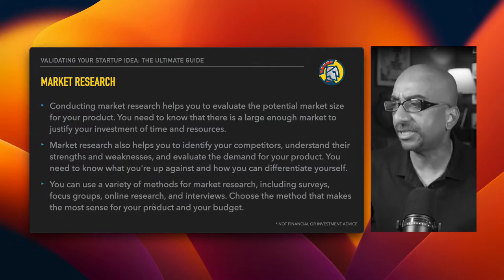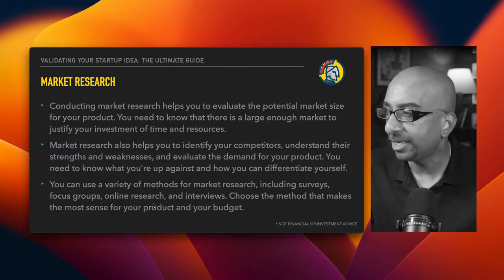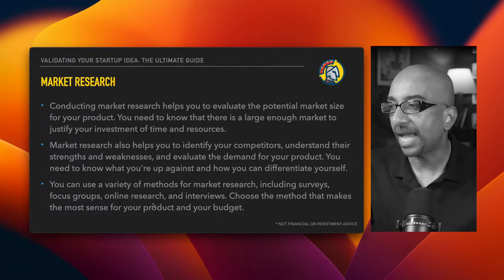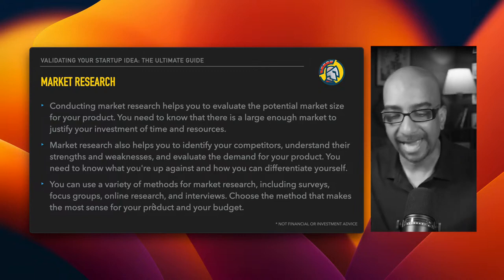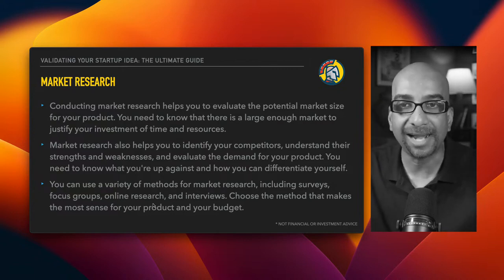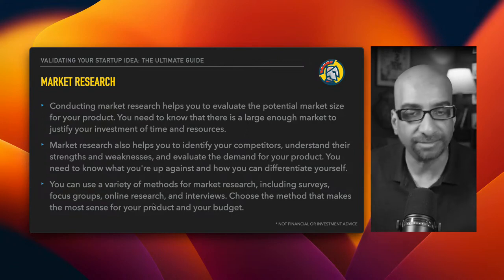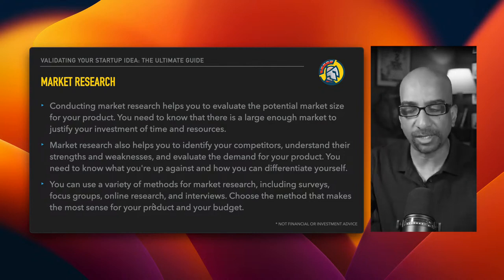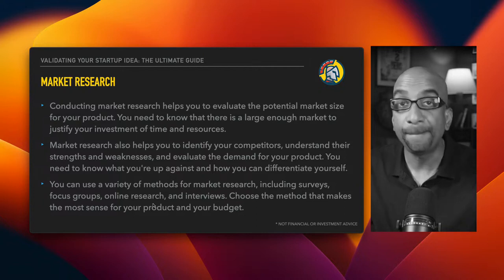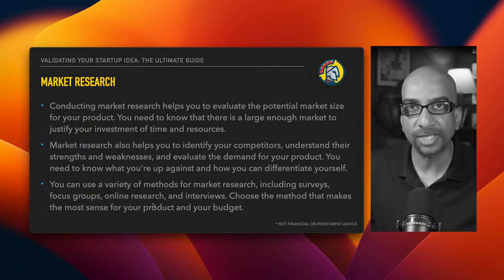You can use a variety of methods for market research, including surveys, focus groups, online research, and interviews, right? So choose the method that makes the most sense for your product and your budget. Because surveys, okay, actually, if you have been building up relationships, and this is what I was speaking about last week, you've got to build a network even before you're ready to get your MVP out there and to build for funding. You need to build a network of investors, advisors, peers, other founders, and market experts, all this. Because when the time comes, you can reach out to this network and ask for a favor.